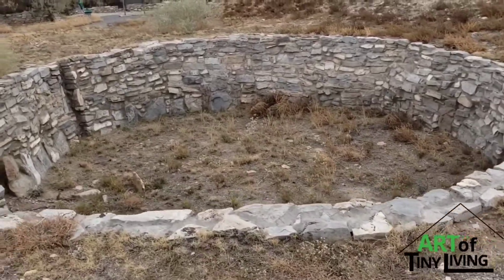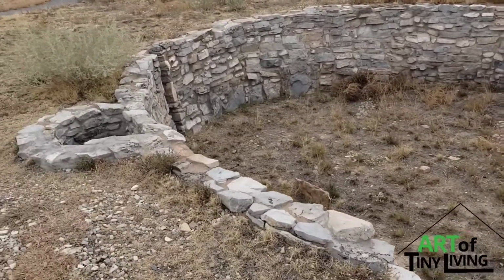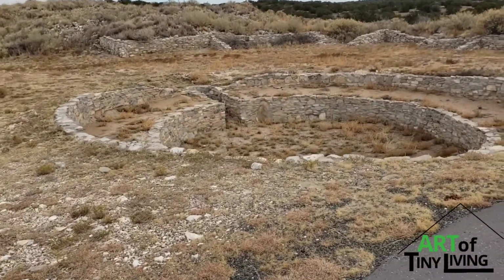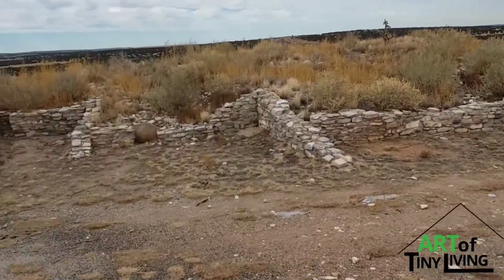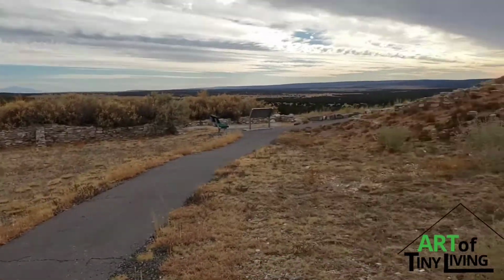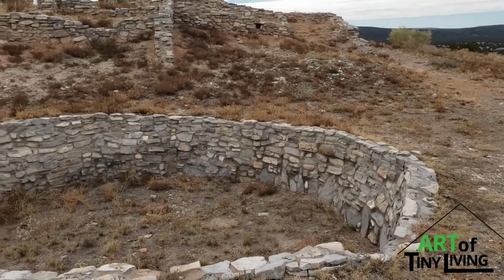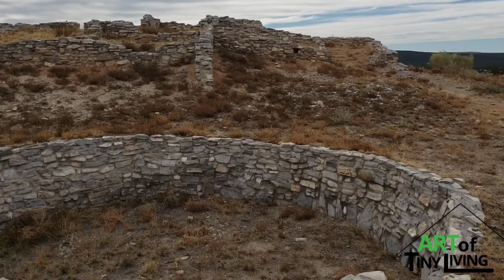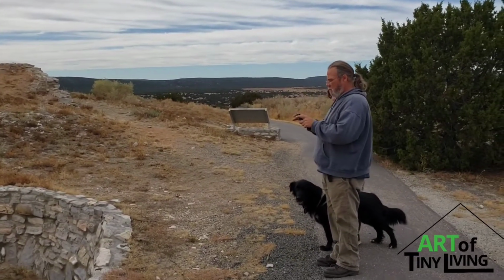Throughout these segments, you're going to see these round holes in the ground. These were kiva areas, mainly meant for elders to gather, hold ceremonies, do education, talk with councils. Really fascinating stuff. A lot of these foundations and builds are centuries old, and yet they haven't really crumbled or fallen apart too much yet.